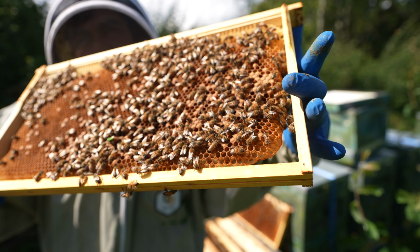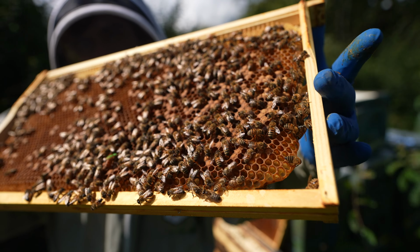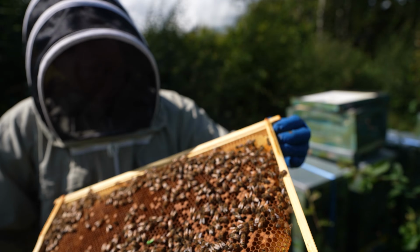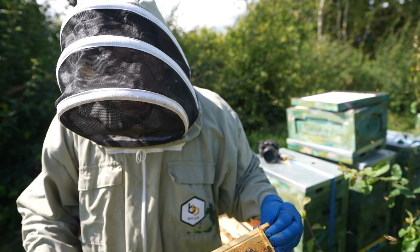I'll see if I can get you a close up here. It's just in this corner here, edge of the brood nest again in terms of its proximity to the edge of the frame, and it is slap bang in the middle, just around there. I've opened it up and there is a larva in there. So I'm not taking it down. I'm going to let these bees do exactly what they need to do.